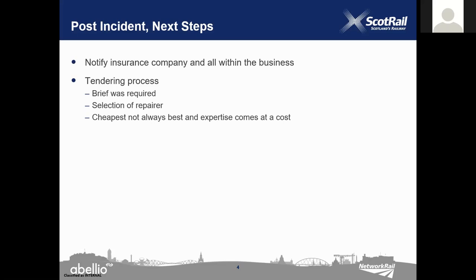If the structural integrity of the unit was compromised, it was important to choose a repairer who knew what they were doing to ensure a safe and quick repair. Ultimately, we chose Brodie Engineering due to their knowledge of the 158 fleet. Brodie's were able to move the unit from Inverness Depot, and so this was a great weight off my mind.